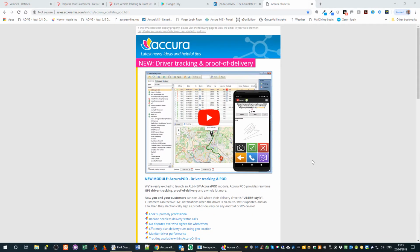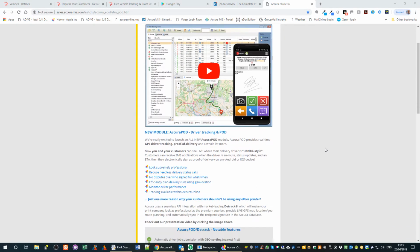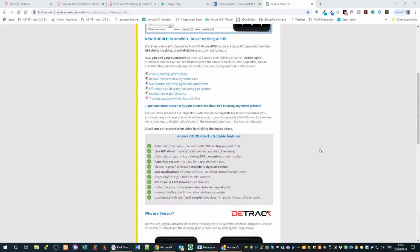So you will have probably received one of these emails from us just to run through some of those main features. As we said, live tracking, also geo sorting of the jobs. So when he receives 5 jobs on his device, it will automatically sort them into location order based on where he currently is. The SMS notifications we talked about, and so on.